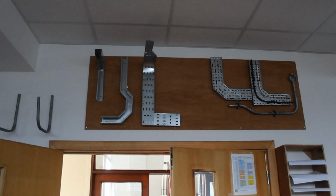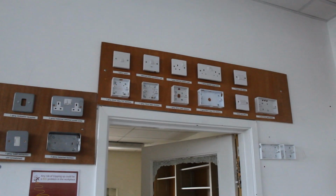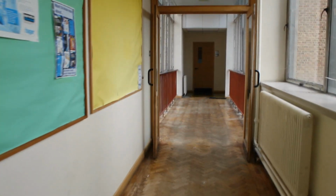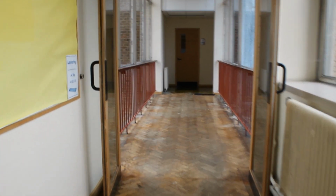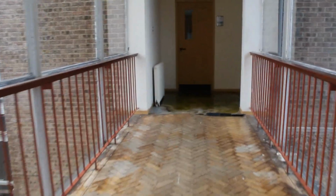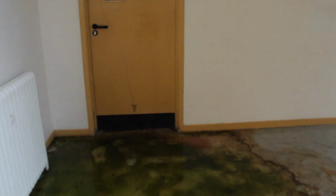As you can see, have these on sites and stuff as well. Put it in the roof. On the walls, and you put boarding over it. Got all your double gang sockets and single gang. Got a leak. I think it's a water leak. One of the pipes had burst down there.